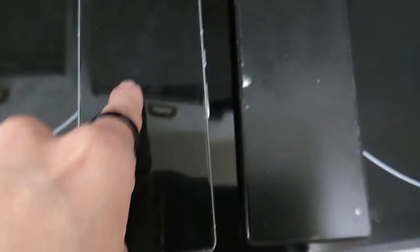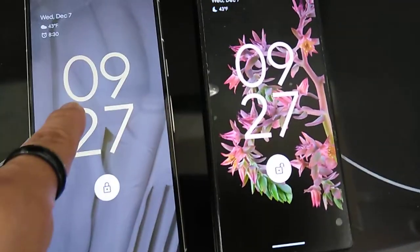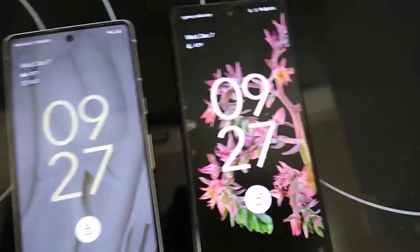Now the Google Pixel Pro, I have no idea what the differences are on that. This is the 256 version. This is the 128 version. When I bought it, this one was at the same price as this, $599. This one's now at $499, I think. This one's $599, so it's $100 off. And we'll take a look at the ports before we end this video.